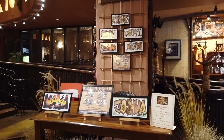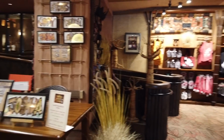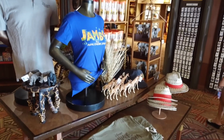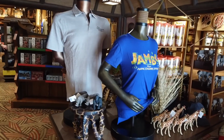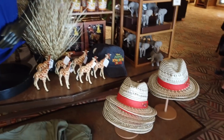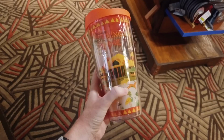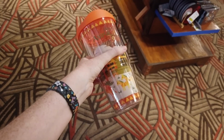Artists could be in during your visit to do some name artworks for you if that's a personalized souvenir you might like. And like you'll find at every single Disney World resort, there is some specific merchandise to Animal Kingdom Lodge, like this very cool Jumbo shirt. And look at this fun hat. That's a fun hat. Probably my favorite thing is Animal Kingdom Lodge tumbler with the savannah on it and all the animals.